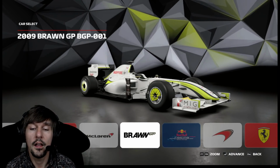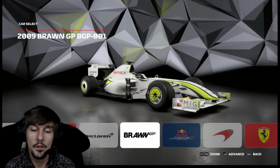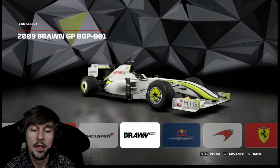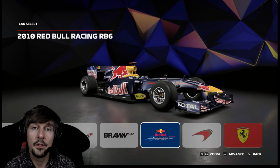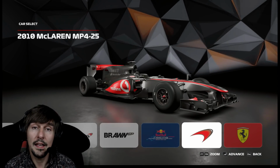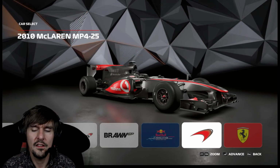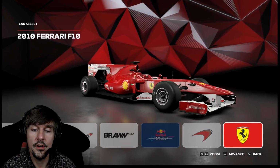Another World Champion car, Jenson Button's Brawn BGP 001, which is, interestingly, a team that only lived for one season before morphing into Mercedes-Benz from the ashes of the Honda operation. One season, one championship, 100% success rate there. The beautiful Red Bull that took Sebastian Vettel to one of his 4 World Championship successes. The 2010 McLaren, which did not have a fat lot of success with Jenson Button and Lewis Hamilton. I think they finished 2nd and 3rd in the title race, if I remember correctly. And Fernando Alonso's 2010 Ferrari as well.